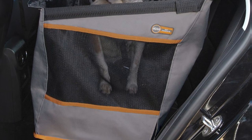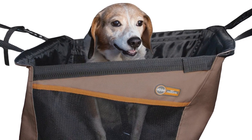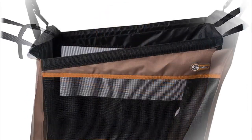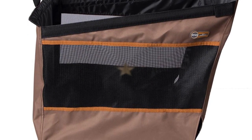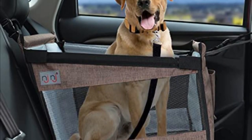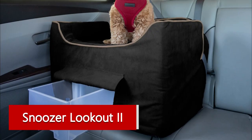This is one of the few dog car seats on the market that is capable of accommodating some large breed dogs. We love the fold flat packability. That makes it ideal for trips that require other forms of travel and for storing in the car until it's needed. Dogs are secured via a harness tether that buckles into standard seat belts. Pro tip, keep a waterproof blanket or pee pads on hand, as the wipe clean bottom layer of this seat is non-waterproof and thin. Snoozer Lookout 2.